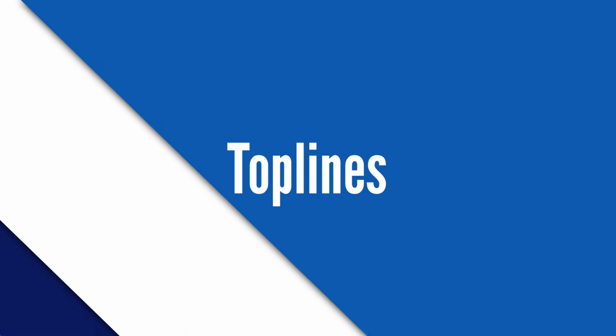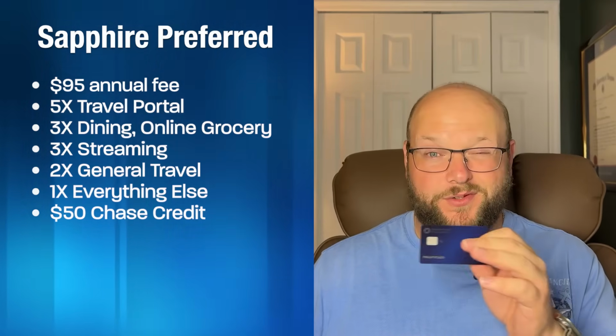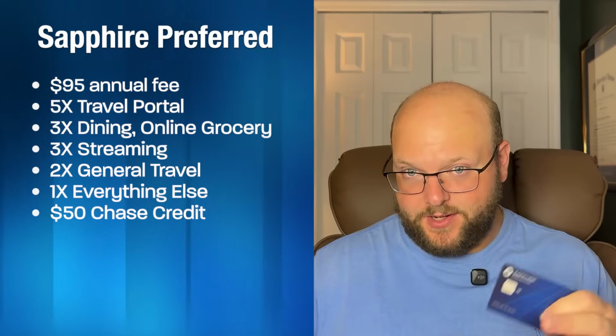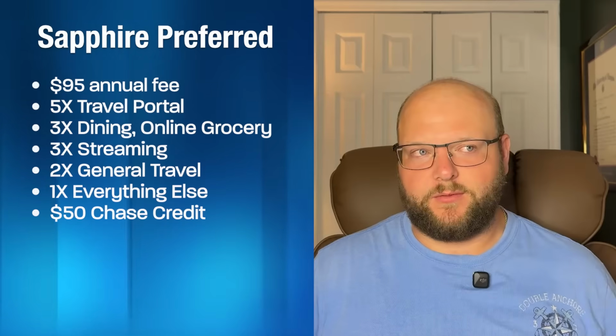All right, so let's get into the Chase Sapphire Preferred. Now, the top lines here are this card has a $95 annual fee. It also has a regular bonus of 60,000 points after spending $5,000 over the course of 3 months. Now, I actually have this as an authorized user. My wife was able to be approved for this card because I am well above 5/24.